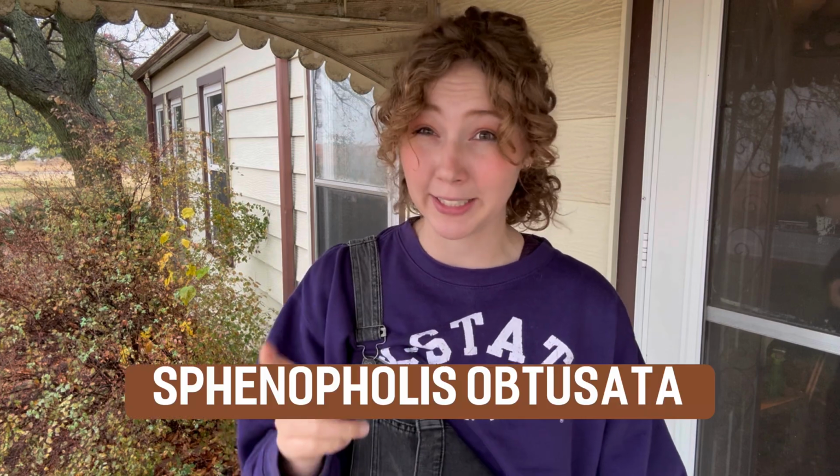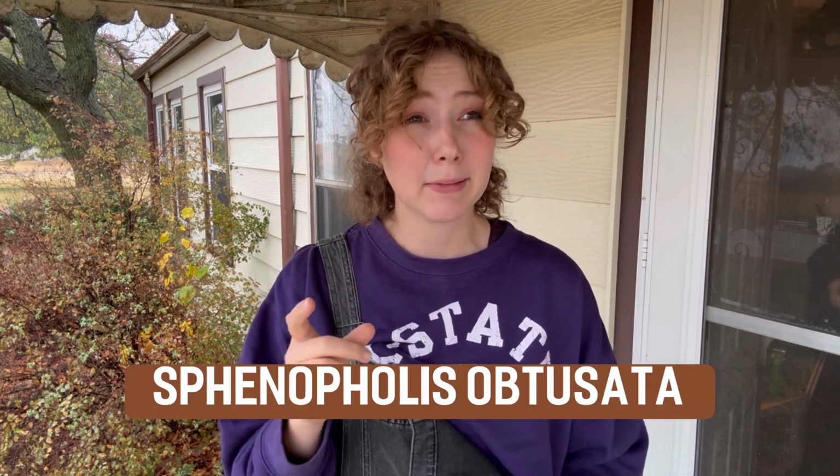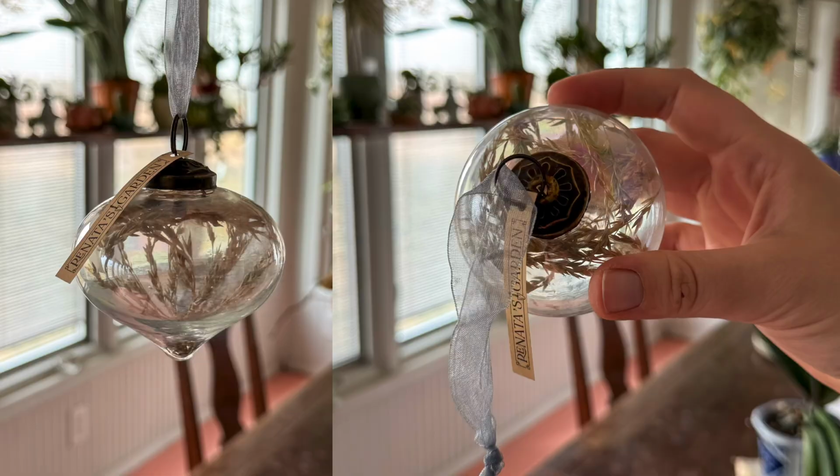Then the third grass I added was prairie wedge grass, Sphenopholis. I can't remember the species name now, it's off the top of my head. But that one is a really cool one to add in as well. I didn't make as many of those because I didn't collect as much of that grass.